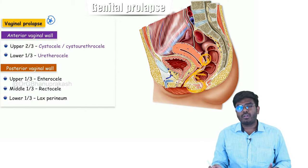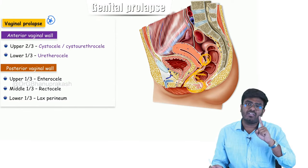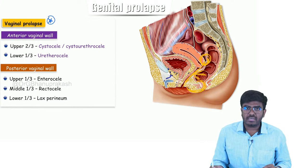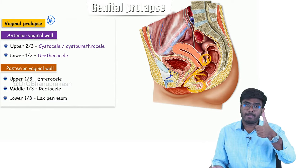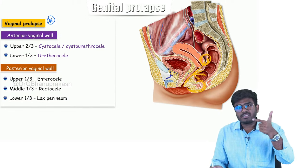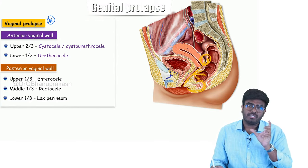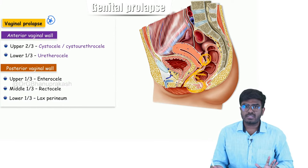So what I am trying to put into your mind is, sir, posterior to the posterior vaginal wall, three important structures are present. What are they? Cul-de-sac. Okay. Rectum is present. And in the lower one third, perineum and perineal muscles are present.